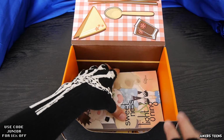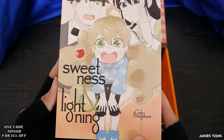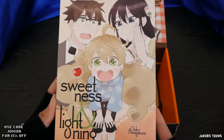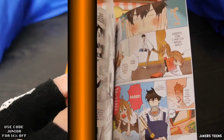Alright, you guys, looks like we got some manga, some good reading material. We got Sweetness and Lightning, and this just goes with the whole theme of this box, which is delicious. There's also an anime on this, so I don't know which one came first. Was it the anime or the manga book? You guys let me know in the comment section.